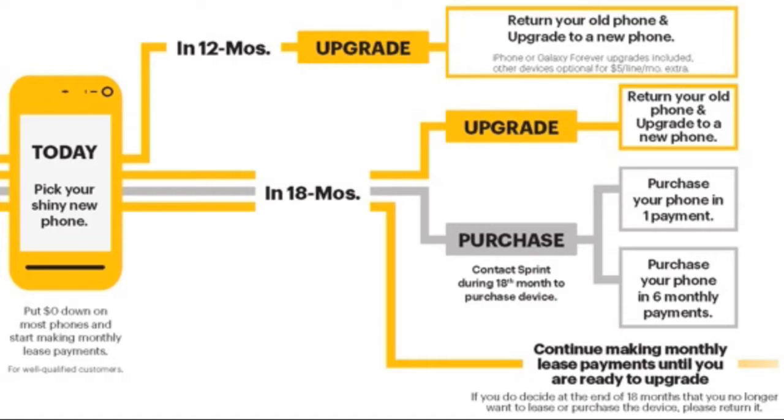So the next thing you'll see in the middle of the graphic is the 18-month term. If you don't upgrade in 12 months, 12 payments, you don't upgrade early. Now at 18 months, you have a wide array of options. The main and most obvious one, you can upgrade at 18 months.